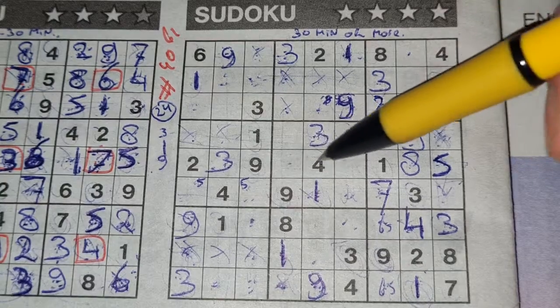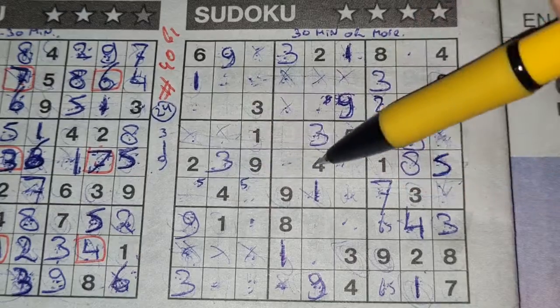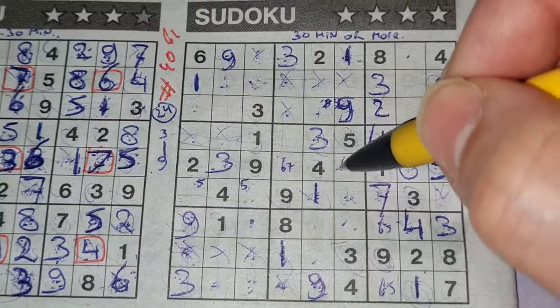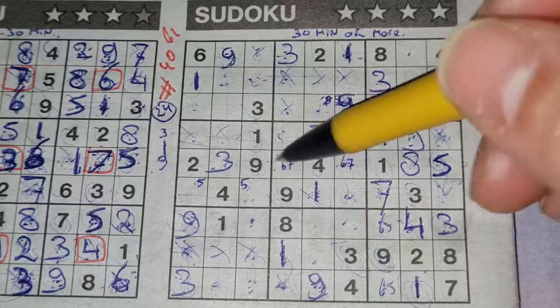Then two missing numbers in the middle row. For numbers 1, 2, 3, 4, 5, the 6 is missing, and the 7 is missing. 6 and the 7, let me mark those two boxes. That means two boxes left in this big square. Here we have the 6 and the 7.